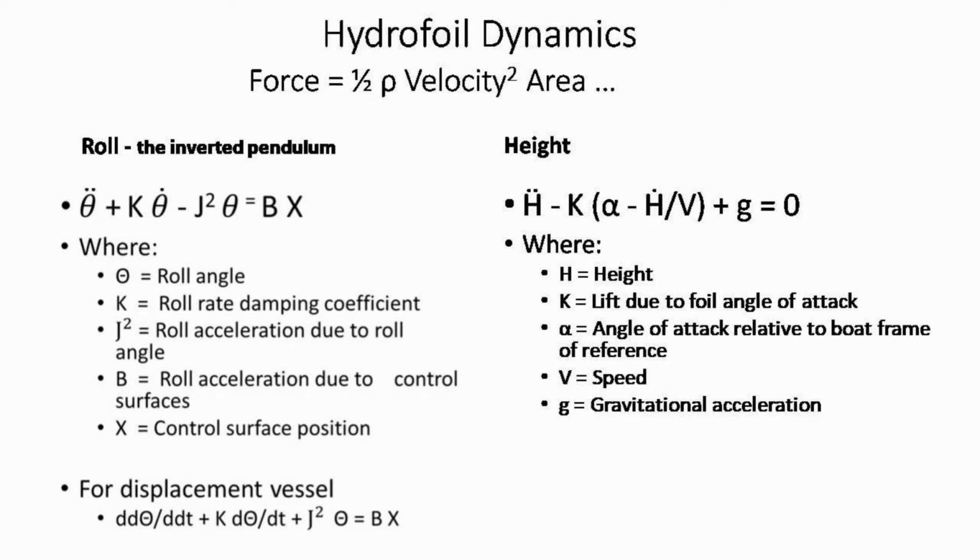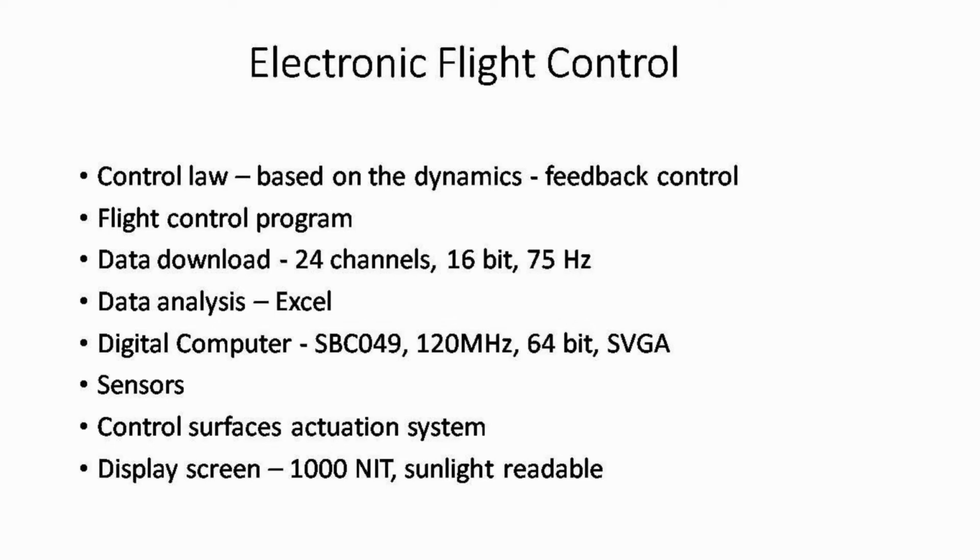Here are the elements of the electronic flight control and its development. A few things to consider are the control law, the flight control program, the data download, the data analysis, digital computer, the sensors, the control surfaces, actuation system, and the display screen.